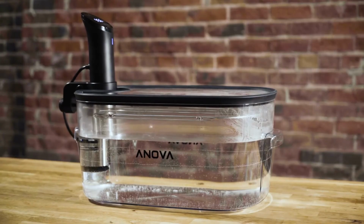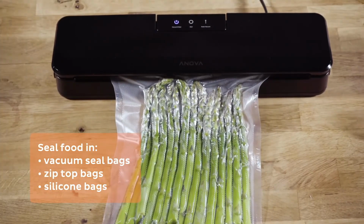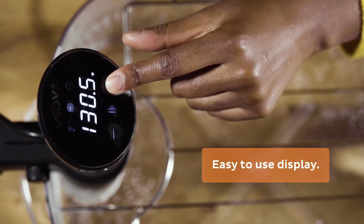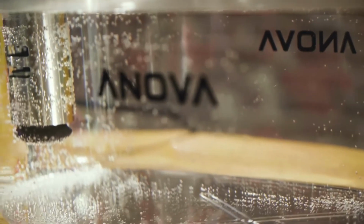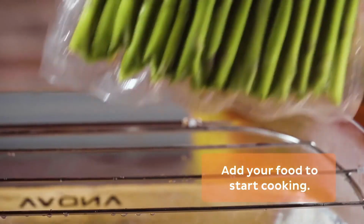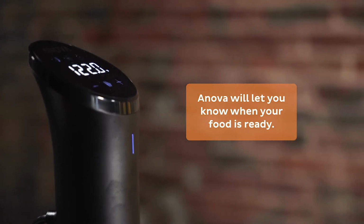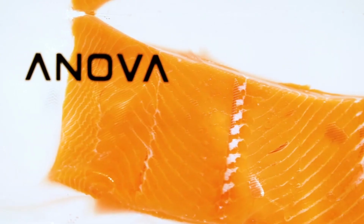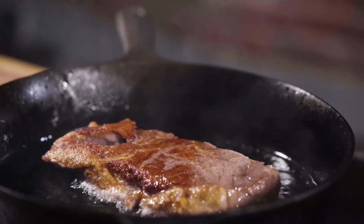The Anova Precision Cooker is easy to use. Place your food in a sealable bag. Set your Anova Precision Cooker to the desired time and temperature using the manual controls or the Anova app. Place your sealed food into the pot. Anova will let you know when your food has reached edge-to-edge perfection. When cooking protein, finish with a quick sear for the desired texture.